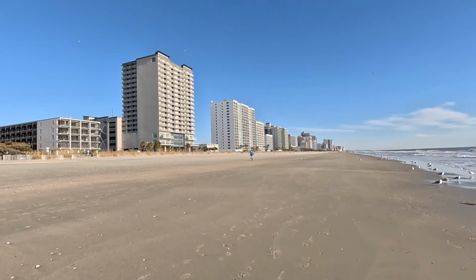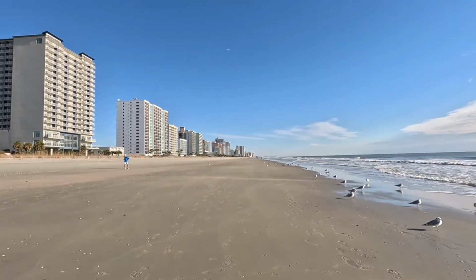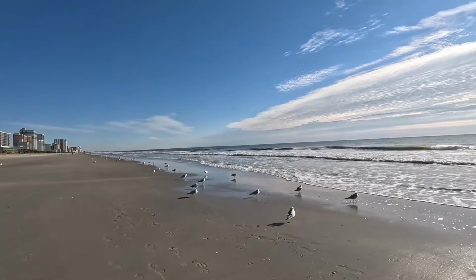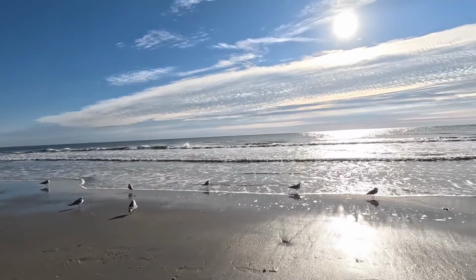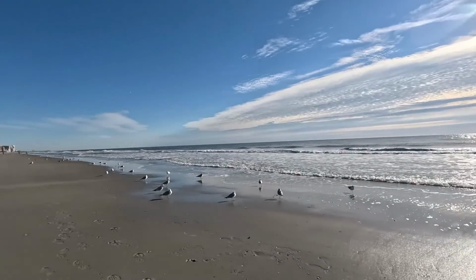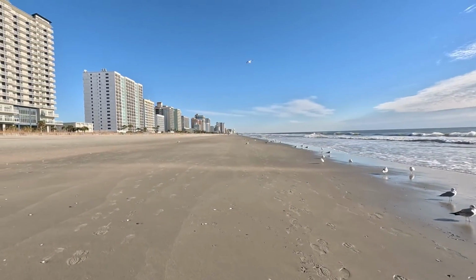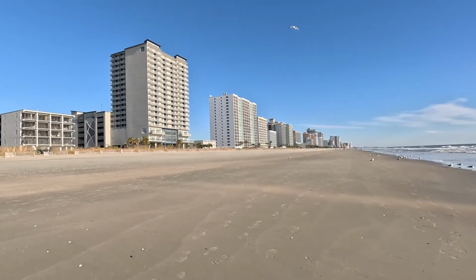And if you have one of these oceanfront resorts, then you're going to have this amazing view of the ocean here. I mean, it's so beautiful. You got these cold seagulls here hanging out. They're probably not as cold as I am. They're probably built for this. So, I mean, you're going to have an amazing view even if you're inside. So that's a plus to staying oceanfront if you can.